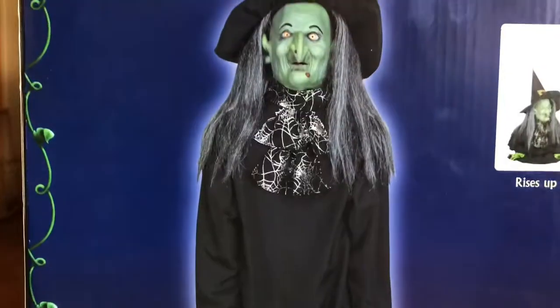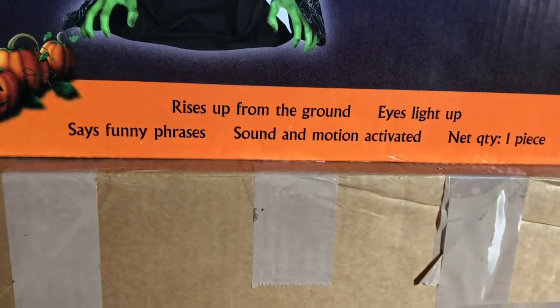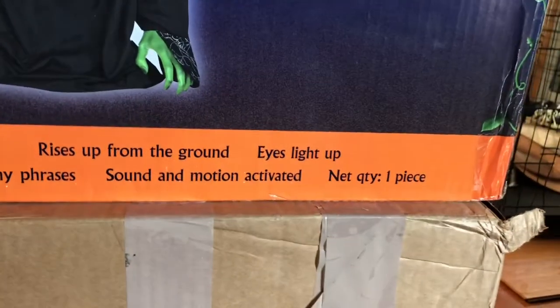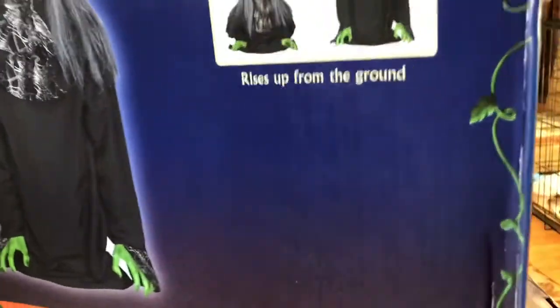Very nice illustration of the prop. All the pictures of the prop, all the graphics on the box, are in astounding condition. No white marks whatsoever. Rises up from the ground, eyes light up, says funny phrases, sound and motion activated, and then net quantity one piece. That just indicates that one of the animatronic came in the box.